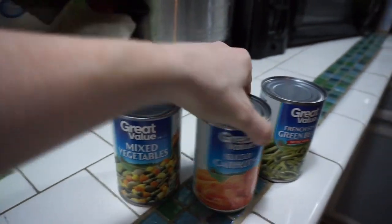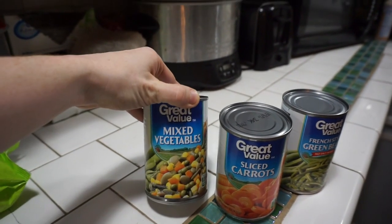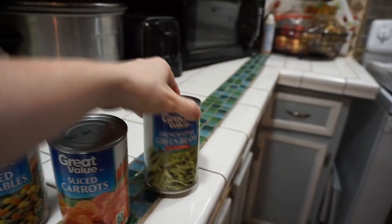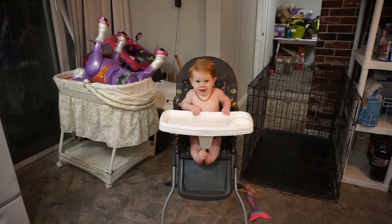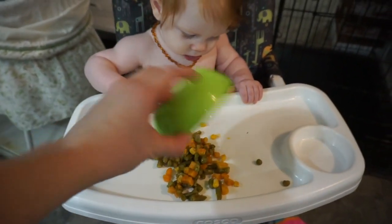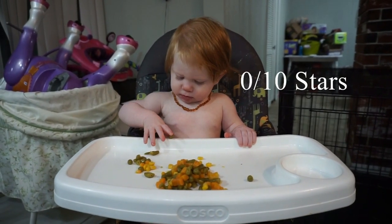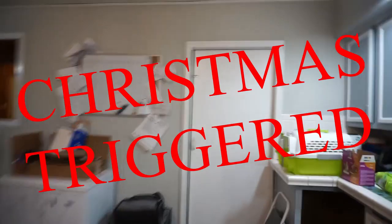Feed me. So, to feed Andy lately, I've been buying these cans of vegetables because she still only has her bottom two teeth, and that's it. So I've been buying these cans, which are like 60-some cents, and I'm going to steam the carrots or the mixed vegetables or the green beans or whatever's inside and just feed that to her so she can still eat, and I don't have to buy baby food. Look what I have for you. You're fed and happy. Let's do this.